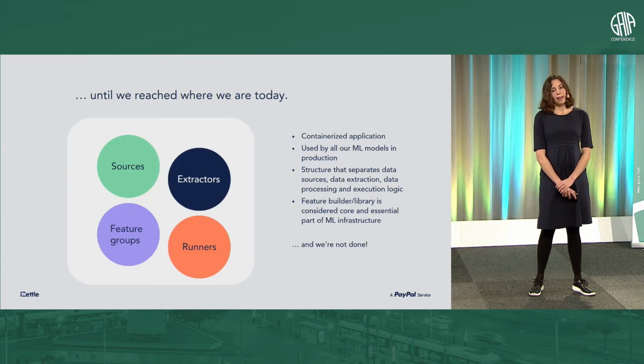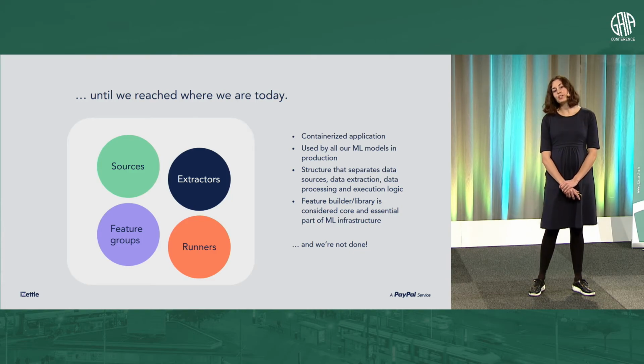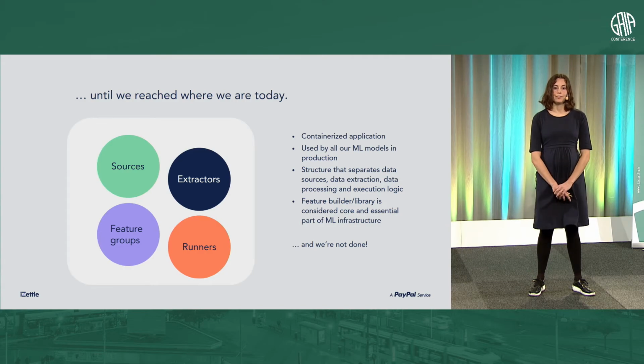So today, our feature library is a containerized application. It's used by all of our machine learning models in production. And the structure that we've settled for is what I've tried to illustrate schematically on this slide, which is where we try to separate sources, which are essentially queries that extract raw data from some data source. We've separated that from the actual processing logic, which we call feature groups. And it's basically a way of structuring our code to make it cleaner and possible to puzzle together different pieces.